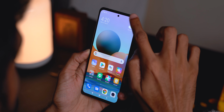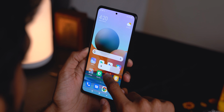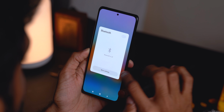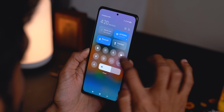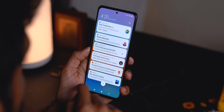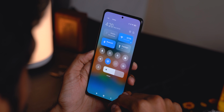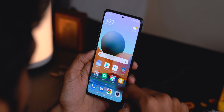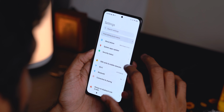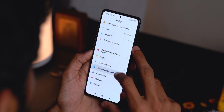There's a brand new control center, which now looks like the one on Apple's iOS. Xiaomi is known to be inspired by Apple a lot, and it shows very well here. And just like on iOS, you can swipe down on the left half of the screen to view notifications and swipe down on the right half of the screen to open the control center. However, if this is something you find a bit tedious, if you're used to the old way of accessing the notification shade, you can always revert back to the older version in settings.